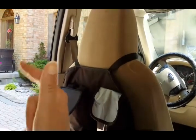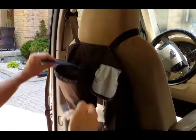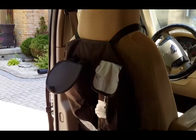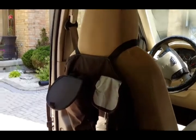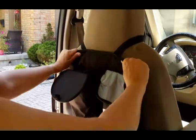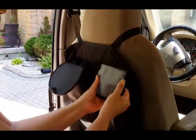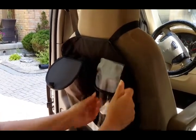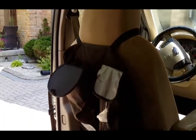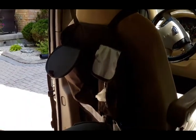I have it attached here to the front seat, but I would probably in my van put it in the third row. And the main reason is that's usually where the most stuff tends to accumulate. So definitely. It's nice and streamlined. It's super sturdy. It's really nice and sturdy. And this has got sort of reflective material, so you can see that at night. But anyways, great little product, great way to organize your car.